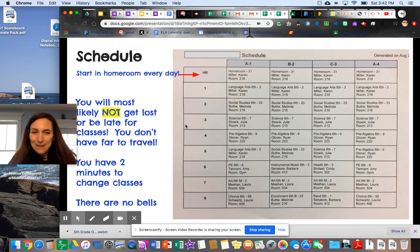Don't worry about getting lost. The middle school is not very big. We don't have very far to go either. We pretty much in sixth grade stay in one hallway. So you're going across the hall. You don't have very far to travel. And when you go to those unified arts classes, the special classes, you're going downstairs or maybe to another hallway, but it's really not very far.